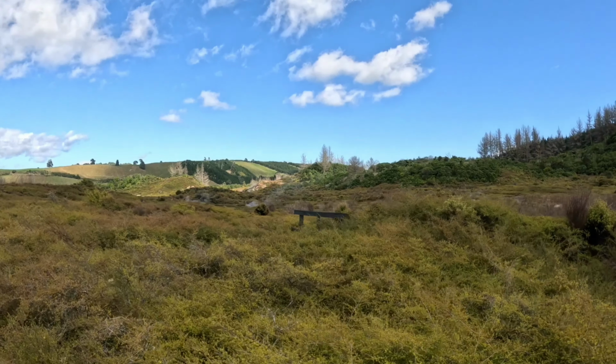And then you'll just get little bits of steam all just coming out of the grass here. Really cool. And then this one just here, see the little crater there? Ah, it's got a really funny smell. Look at that. It's coming out of a little hole there. This is a big crater here. Look at that.